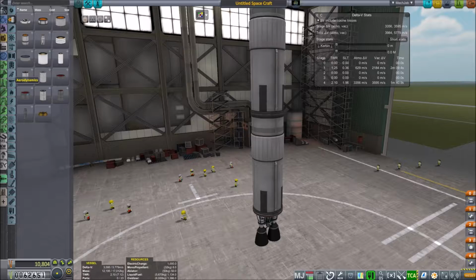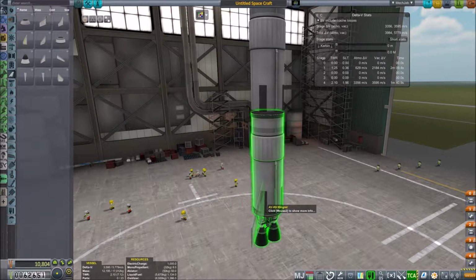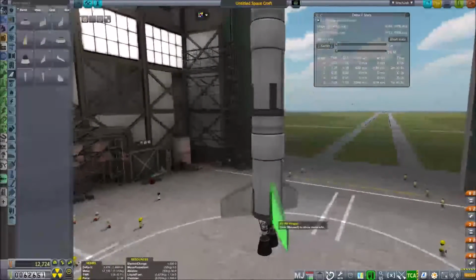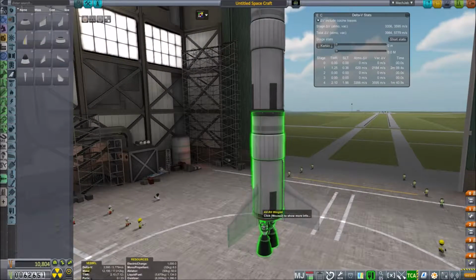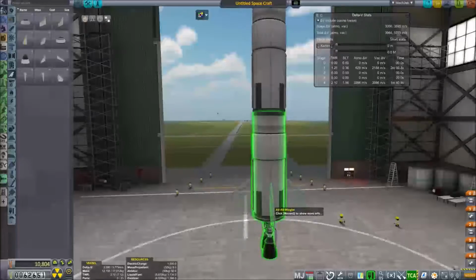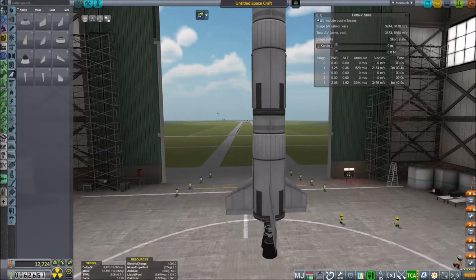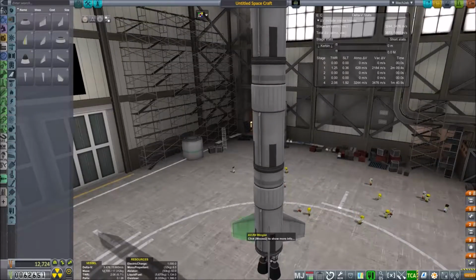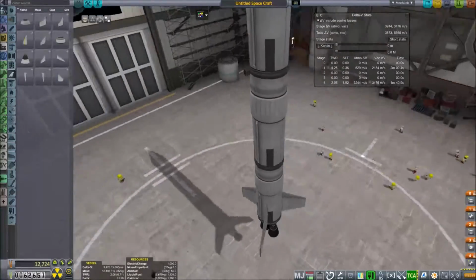So I'm going to add some wings to the bottom. Three of them should be sufficient. I think I want to do it about along that seam. So what are we looking at? We're looking at 26 of 30. We got 4 parts left. Can I do something with that?